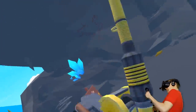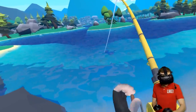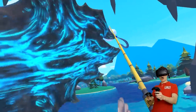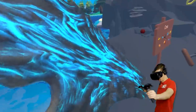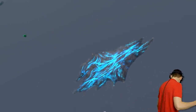3, 2, 1, reel it in! Come on, nice and fast. Oh, wait, it got loose. We unstuck it. Oh, nice, nice. Drag it in. No way, no way. Oh, whoa! Look at this, guys. That's a piece of Godzilla. Whoa! Oh, it's not the Godzilla fish though, but wow, it's like a giant shark or something.